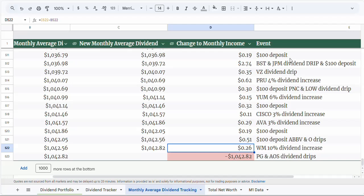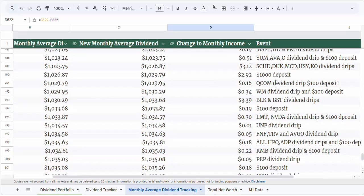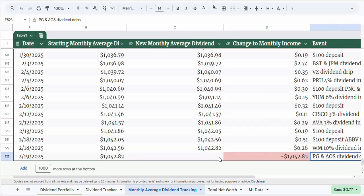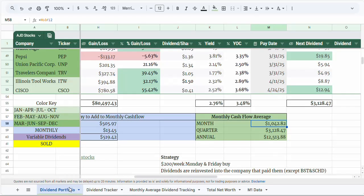And this, again, I'm getting these dividend raises. You can look at this sheet, look at the events, and just see what's raising this average monthly dividend every single month. So I'll take that. So just today, we've had a change of 77 cents every month in today alone. And then tomorrow, it's going to happen again. It's not going to be as big as these two because it's just Procter & Gamble and A.O. Smith. It's like $15 being dripped in, but it's going to move it up a few cents. And every little change in here matters. It just keeps going up.